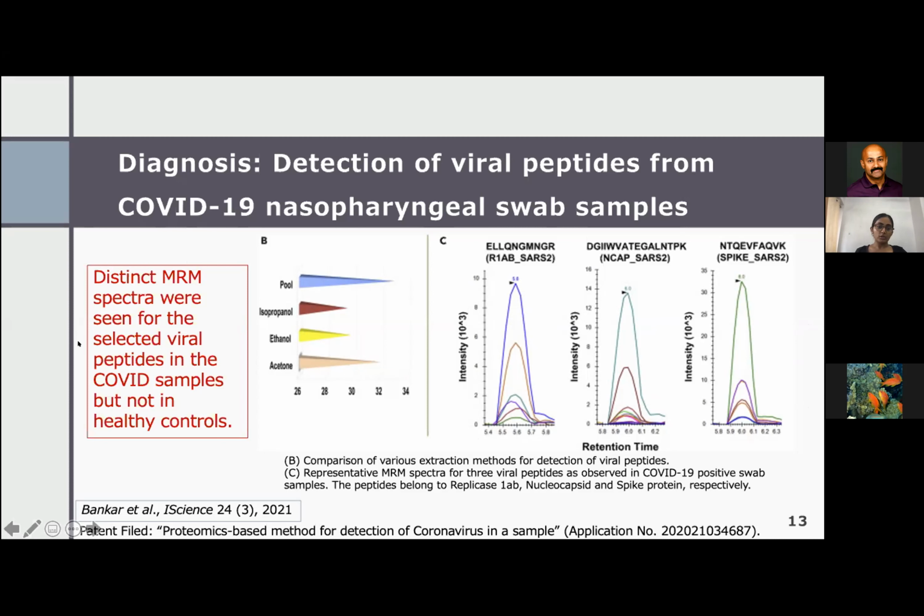And although this was validated on a very small number of patients from the previous wave, for clinical translation of MS-based diagnosis, this needs to be validated on a large cohort, and we are working on that part.